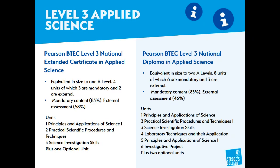At the end, in around about January time, they sit 1 external exam, and they also have to do a practical component, and that's assessed as well within the 3-week window. So they do it in class, the teachers assess them, and then the results get sent to the board.